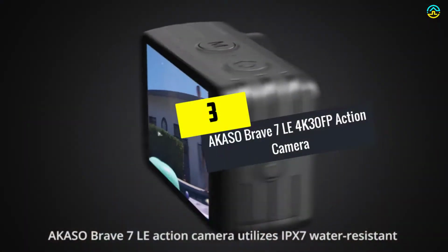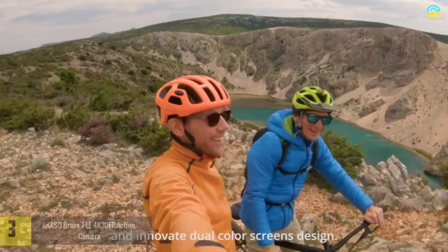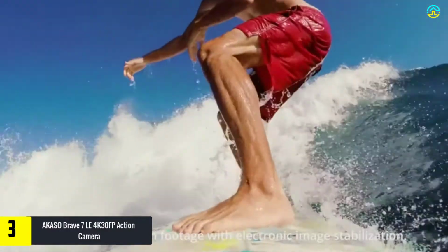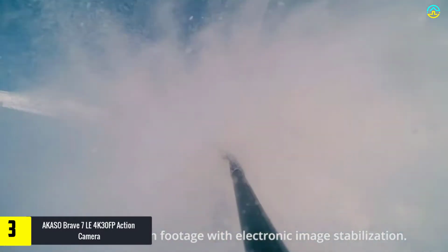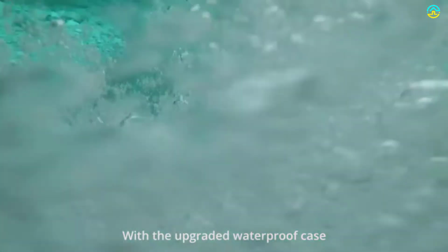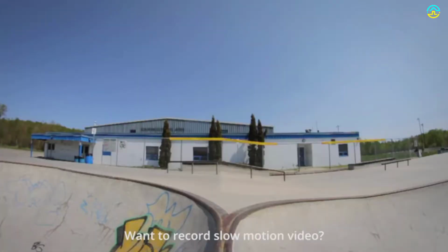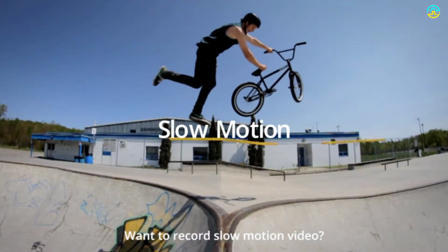At number 3, we have the AKASO Brave 7LE 4K 30fps action camera. With a dual 2-inch color touchscreen, you can change the frame or monitor the views in between the rear and front of this beautiful action camera from AKASO. The front screen is perfect for selfies, and the back screen makes it easier to control the settings.